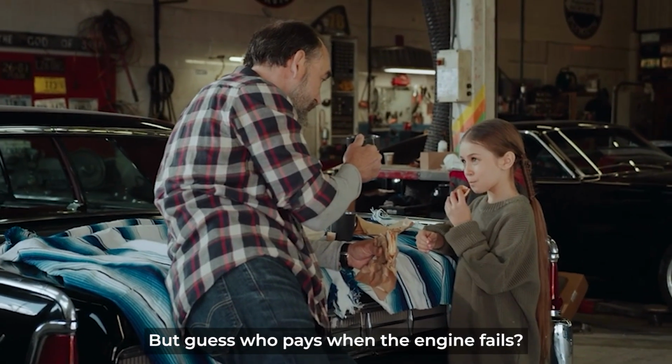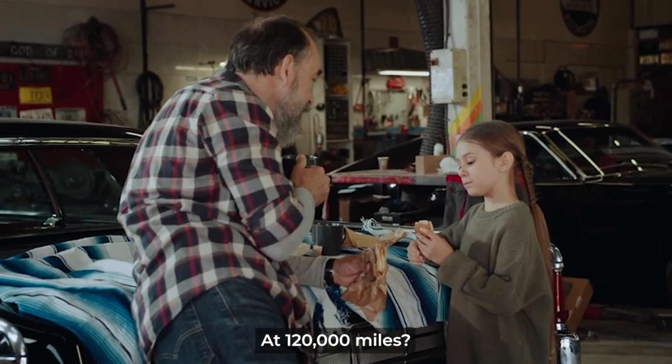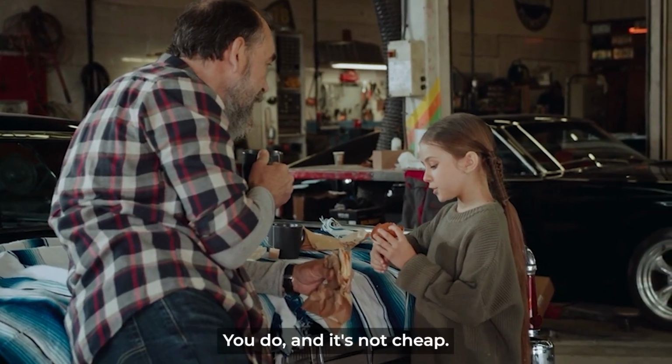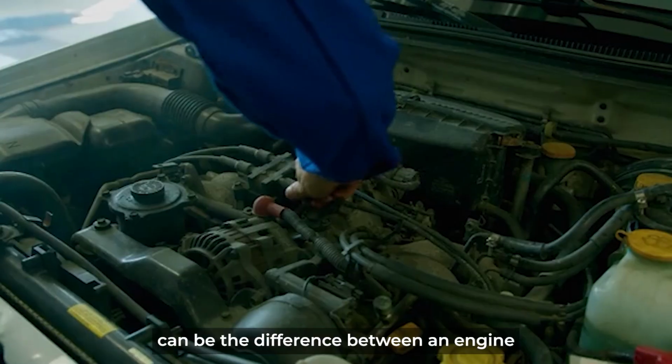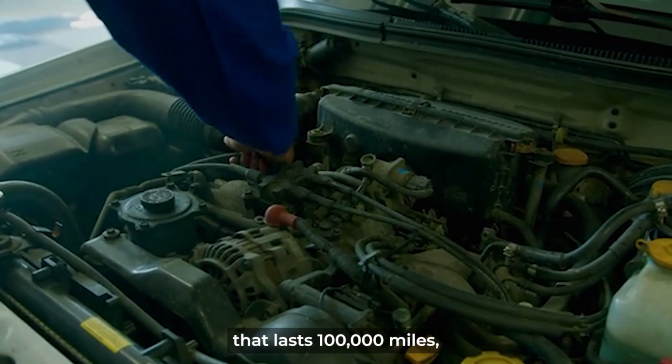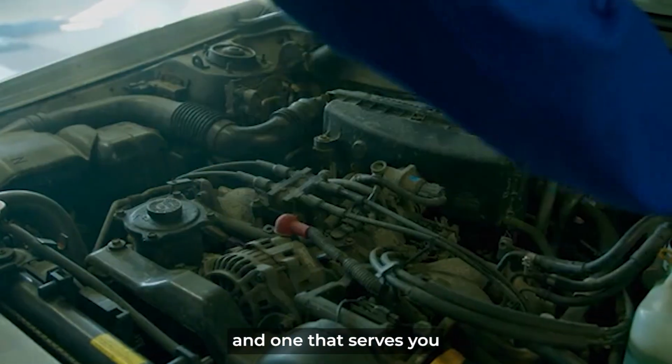But guess who pays when the engine fails at 120,000 miles? You do, and it's not cheap. This habit alone can be the difference between an engine that lasts 100,000 miles and one that serves you for 400,000 miles or more.